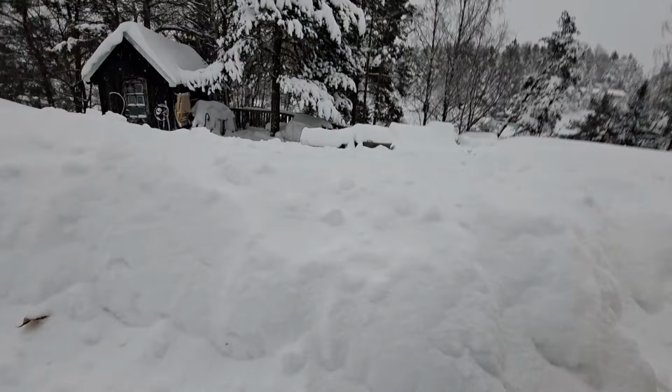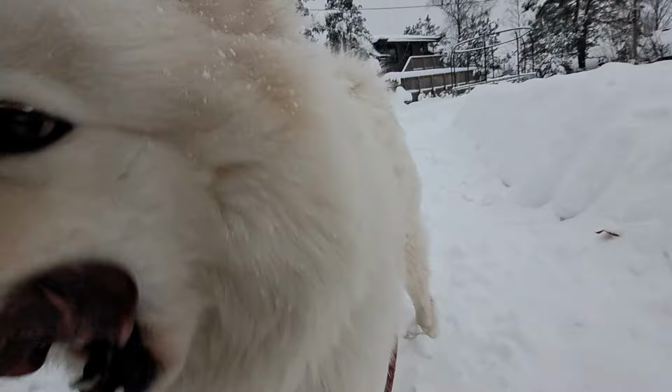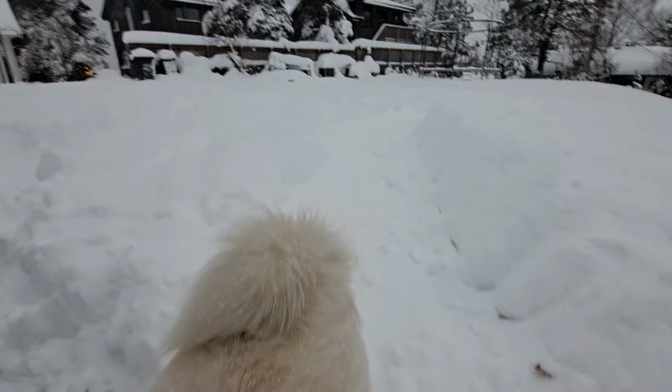Right. So if I, sort of, okay, that's the dog, and you can sort of see what I've dug out using my manly power to dig this out. The problem is that there's another inch or so on top of that making escape difficult. So that was meant to be really serious.